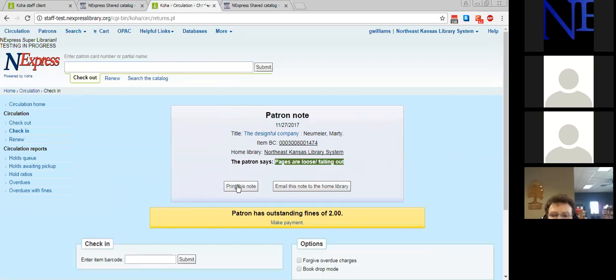So what I did after we talked at that first meeting when I discussed these changes is I added a button. The first thing that happens when this note pops up is it takes the cursor out of this box. So you can't check anything else in, so if you accidentally scan 10 more things, it's not going to clear the note off the screen. You have to at least look at the note before you click here to see it.